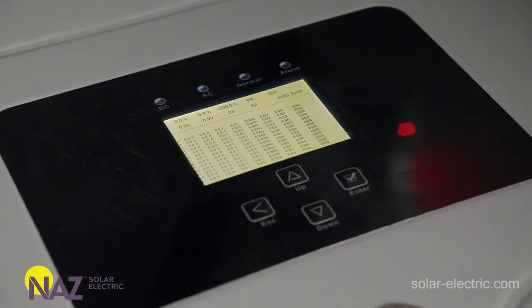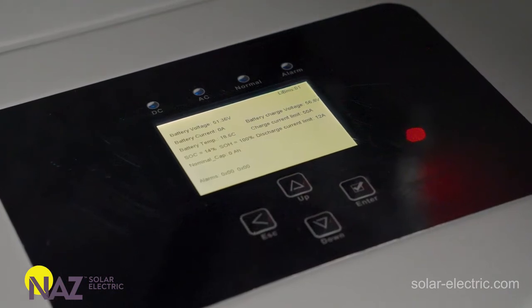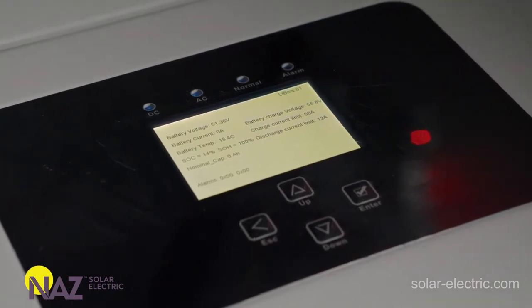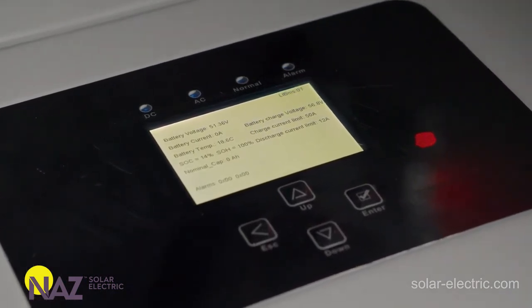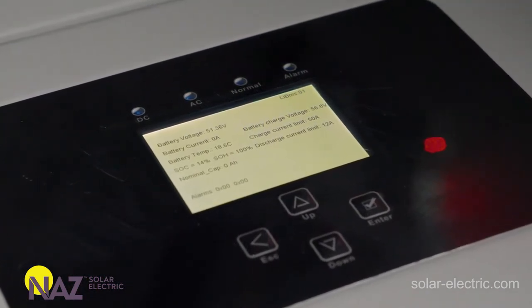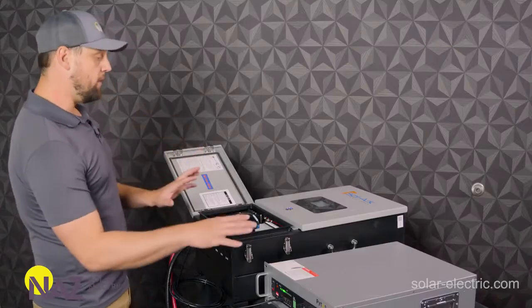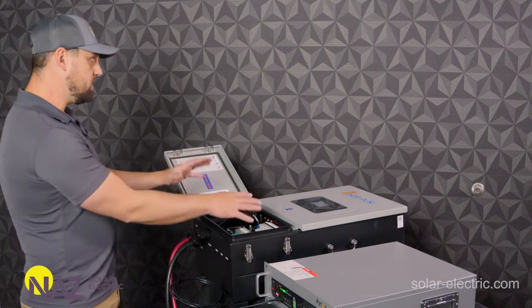We can go here and look right now. The battery is providing battery voltage to the inverter, internal battery voltage. It's providing SOC to the inverter. It's providing internal temperature to the inverter. And it's also defining the charging limits, current limits, and the discharging current limits. All programmed by the battery into the inverter.